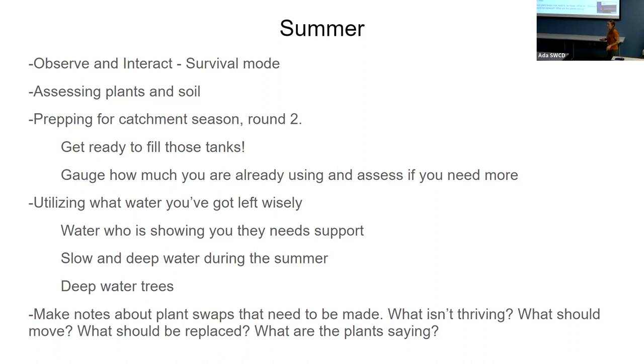You're going to be assessing your plants and your soil. These areas look really dry and they've got cracks. That means I need more mulch. That means I need to be able to hold water here for longer periods of time, so how am I going to add organic matter? Get ready to fill those tanks because fall's coming. And even if it's really late, we want to be prepared to collect water.